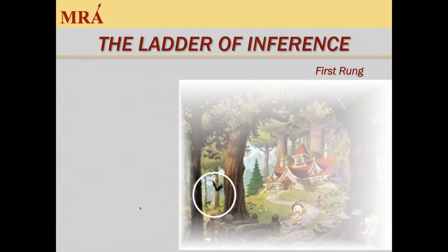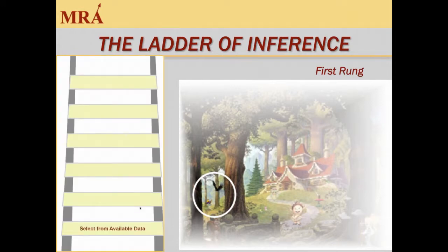The first rung of the ladder is that we selected this area with the bird and the butterfly. So that's the first rung of the ladder. So we start building the ladder. We're going to be selective about the data that we're going to then modify to achieve an action or conclusion somewhere around the top of this ladder. So we have the bird and the butterfly, the B&B. That's the first rung.